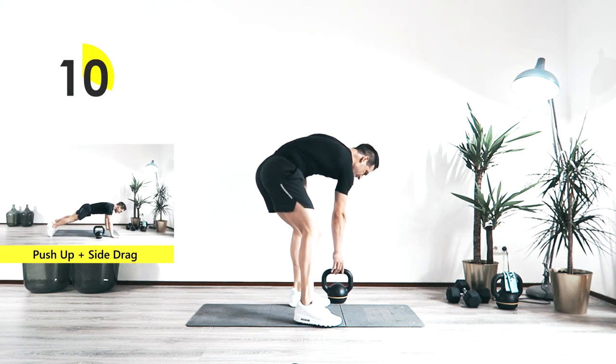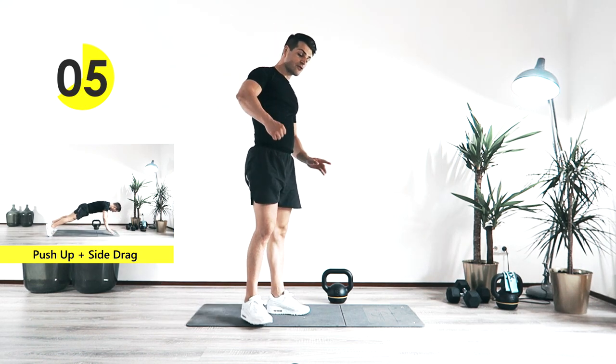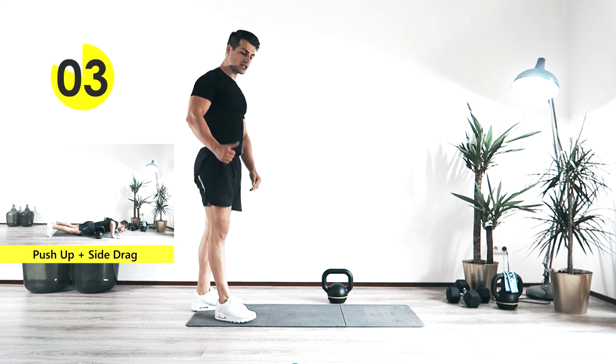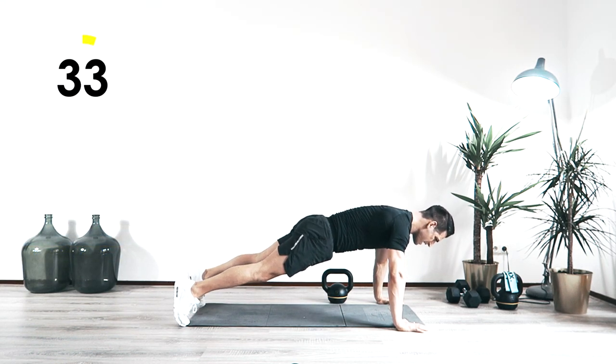The next one is not going to get easier. We're going to adjust the position, the kettlebell to the side. As you can see, we're going to do push-ups while coming up, drag it inside out, from one side to the other one. 3, 2, 1. Here we go.